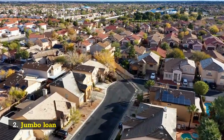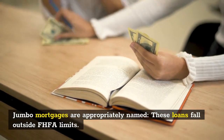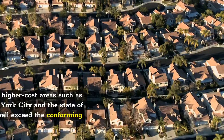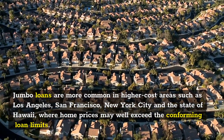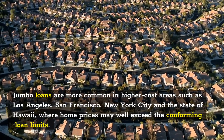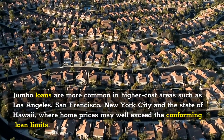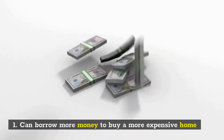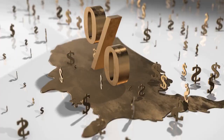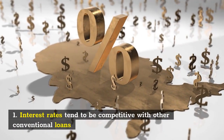2. Jumbo loan. Jumbo mortgages are appropriately named. These loans fall outside FHFA limits. Jumbo loans are more common in higher-cost areas such as Los Angeles, San Francisco, New York City and the state of Hawaii, where home prices may well exceed the conforming loan limits. Pros of jumbo loans. Can borrow more money to buy a more expensive home. Interest rates tend to be competitive with other conventional loans.